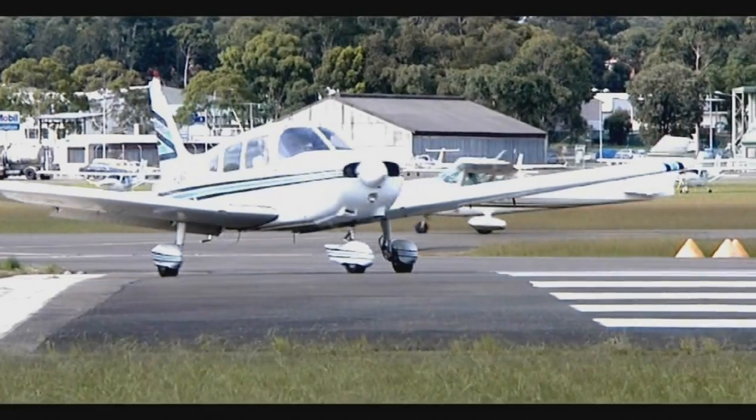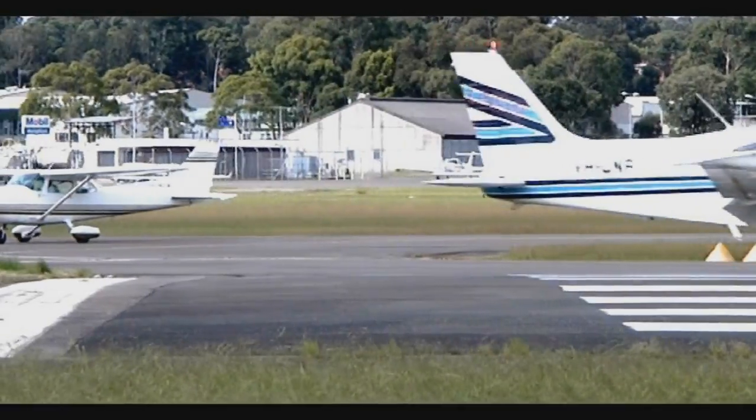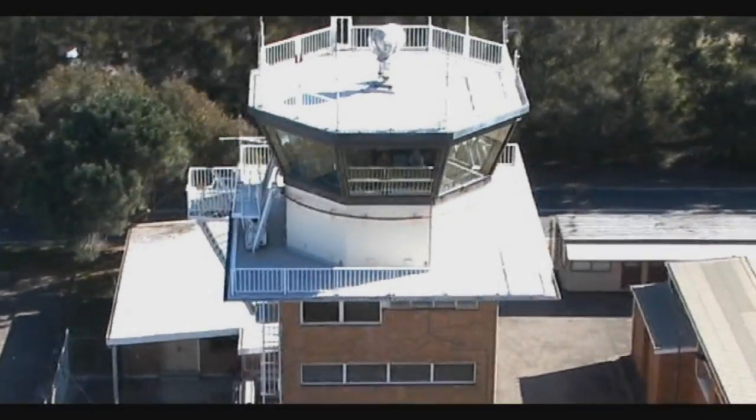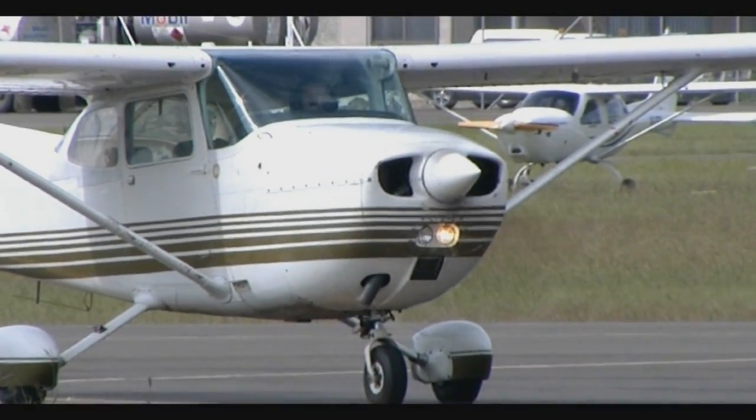Runway incursions happen when aircraft enter or cross a runway without a clearance. In some instances, it's when a controller makes a mistake. So if you're unsure, check and double-check.